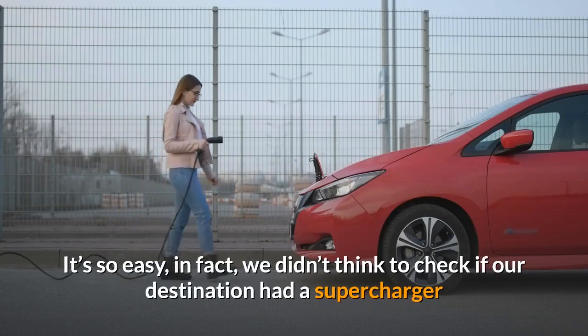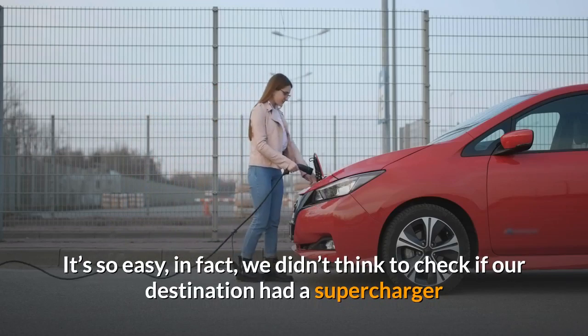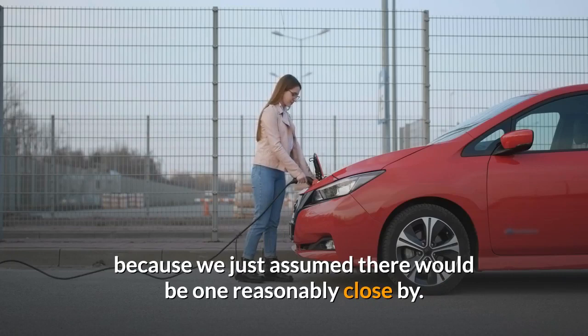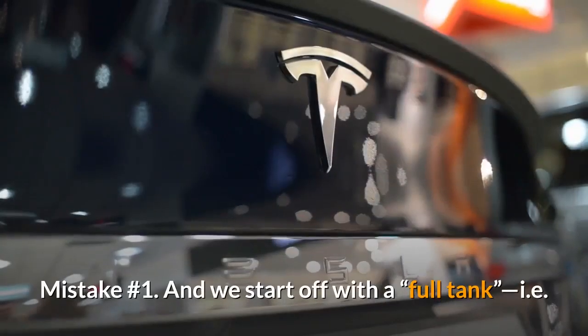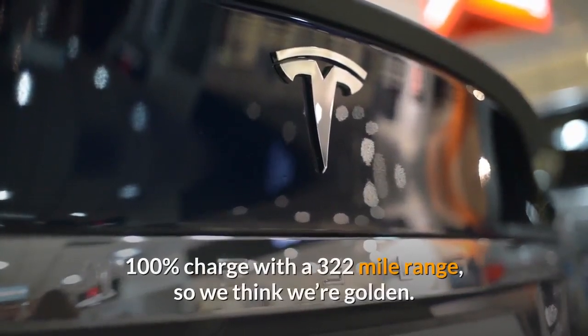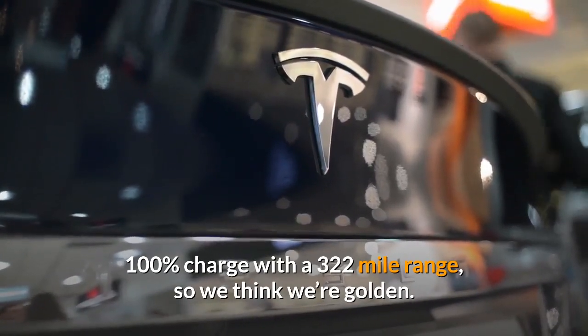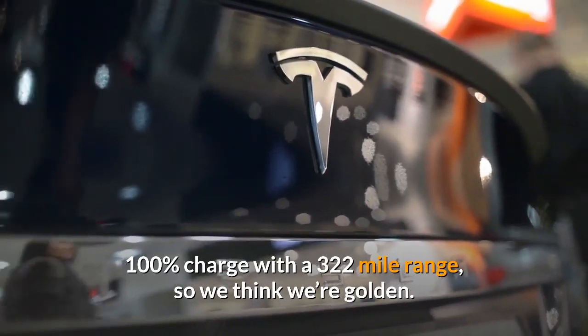It's so easy, in fact, we didn't think to check if our destination had a supercharger because we just assumed there would be one reasonably close by. Mistake number 1. And we start off with a full tank, i.e. 100% charge with a 322-mile range, so we think we're golden.